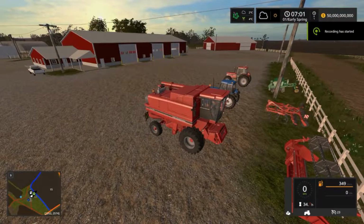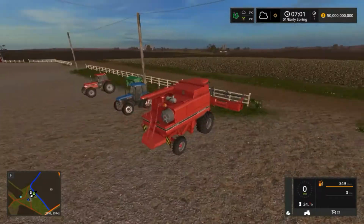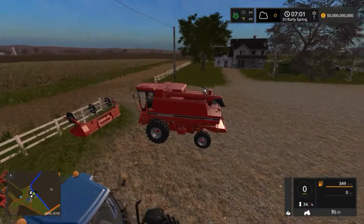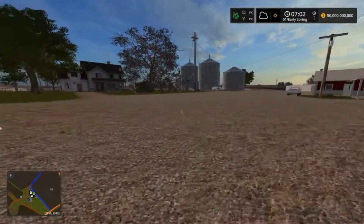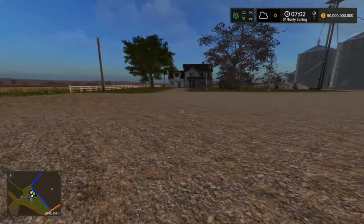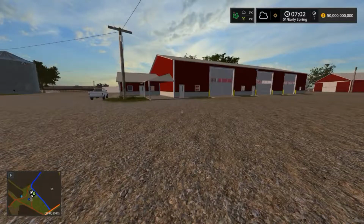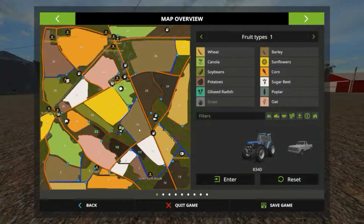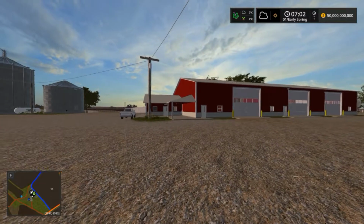Hi there, guys. This is Farmer Bob. And sure, what a nice day and a new map that we are starting. What a wonderful opportunity as well, guys. Just to fill you in, we are now on County Line map, and this map is a massive map. Well, I don't know really how massive it is. I've only seen it once. I've never played this map. I've just downloaded it.